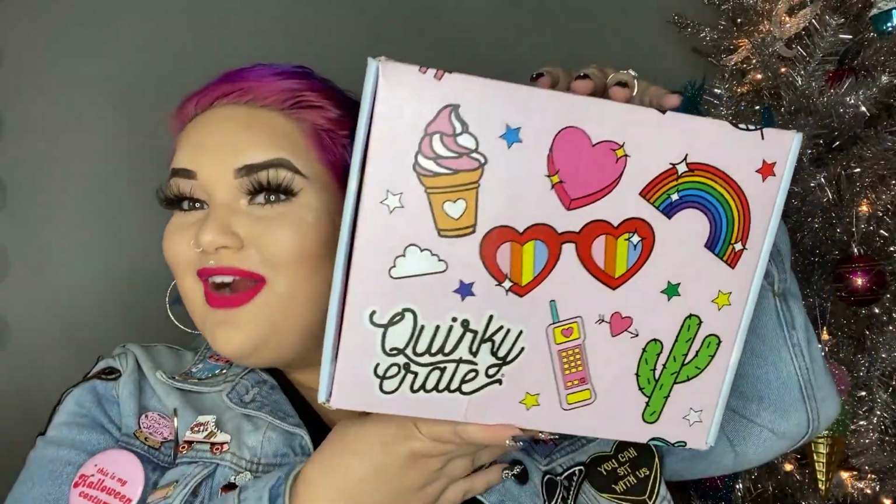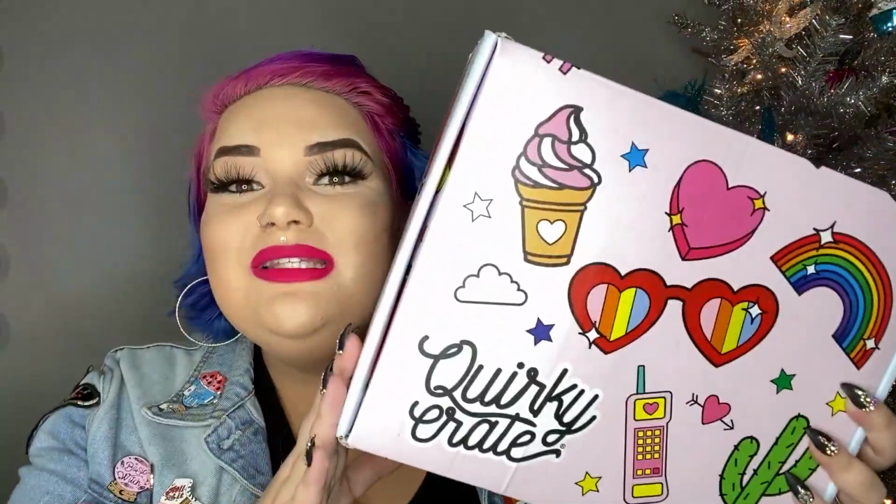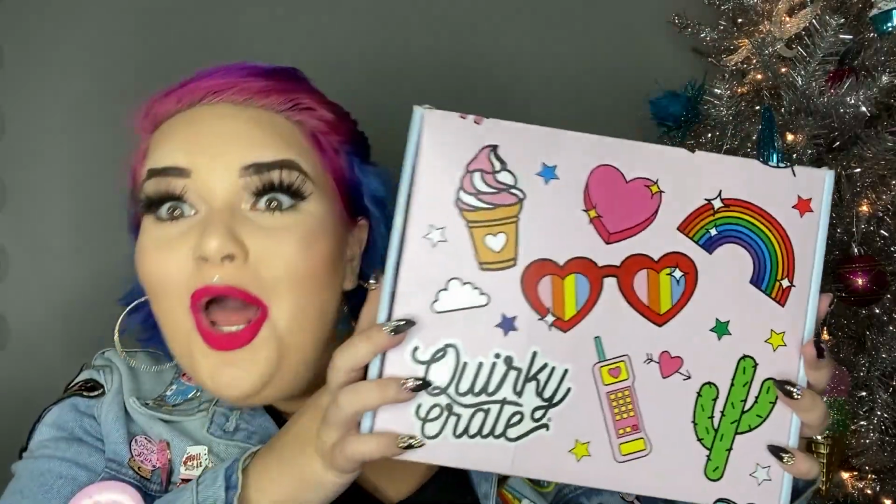If you've been around for my other Quirky Crate unboxings, you've probably noticed that I've received the same style box in my last couple of shipments, but this month's box has a brand new design, so look how beautiful it is. On Instagram, I follow the owner of Quirky Crate and Quirky Crate itself, and the sneak peek was a rainbow scarf. So I know that we're at least getting a rainbow scarf inside of this month's box. Here we go. I can't wait. It says, hey girl, yes, treat your quirky self.